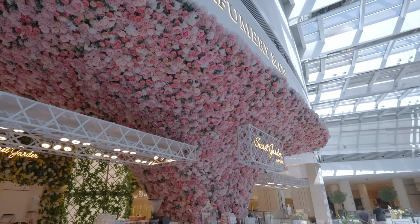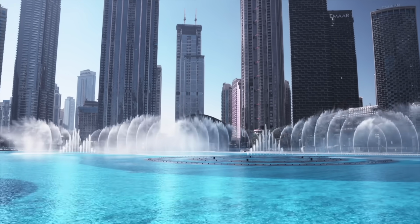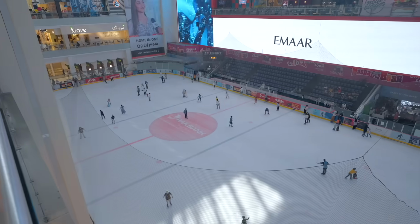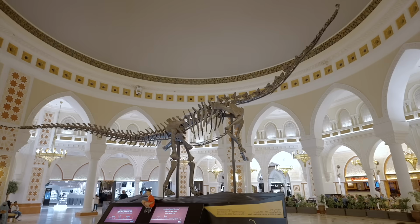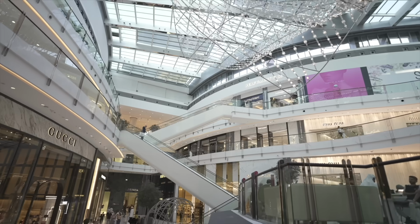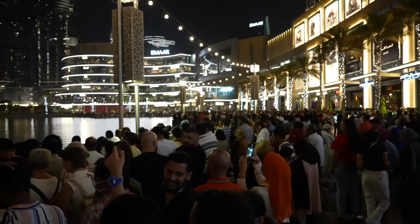You could definitely fill up an entire day here, especially because it's connected to the Burj Khalifa, and right outside its doors is the famous water show. Other mind-blowing things you could find here is an Olympic-sized ice skating rink, the world's largest indoor aquarium, and even a 150-million-year-old dinosaur which was discovered in Wyoming. If you're not a fan of crowds, avoid this area at all costs because it gets around 75 million visitors a year and can feel quite claustrophobic.